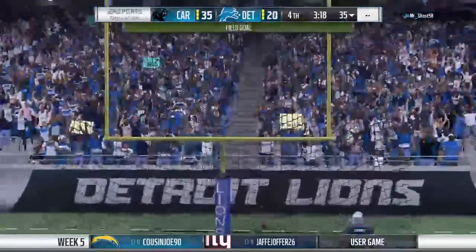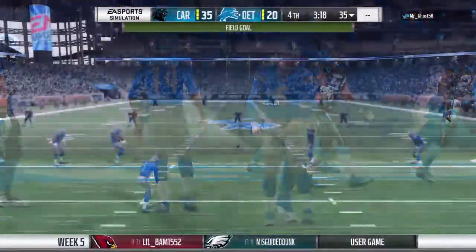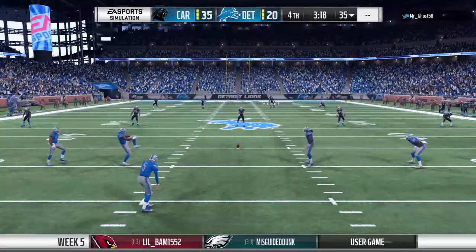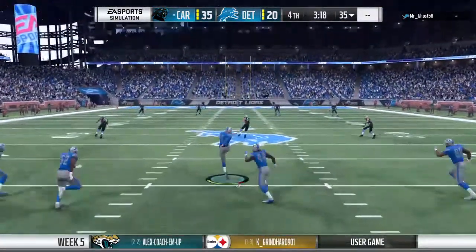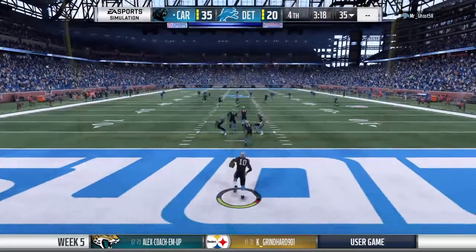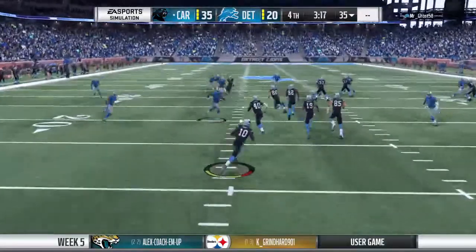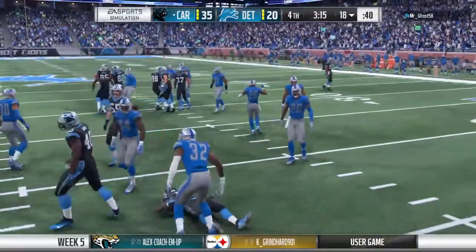And Prater's kick is on the money. It's good, and that'll get the deficit down to 15. All right, so it's getting late in this one. Now, you could argue that they needed to get back within 2 scores, and they did indeed do that, but they still face a pretty uphill battle. Yeah, even with the field goal here, it's going to take 2 fourth-quarter touchdowns now to get back in it, and that's going to be a tall order against this defense.